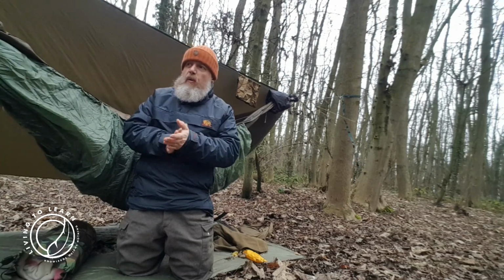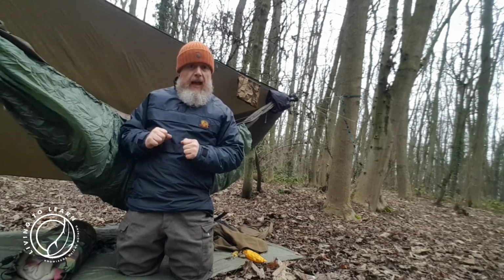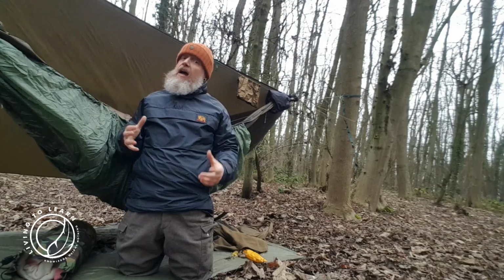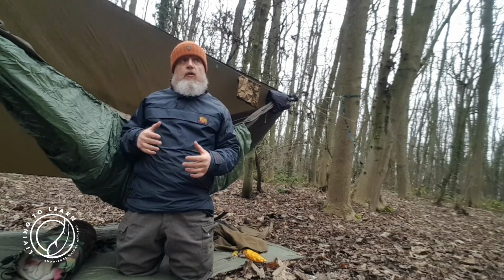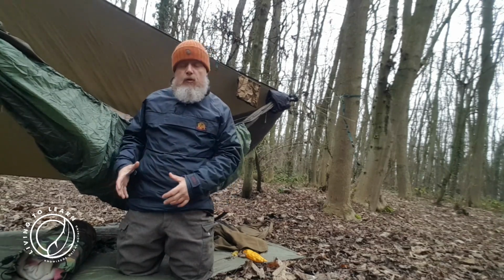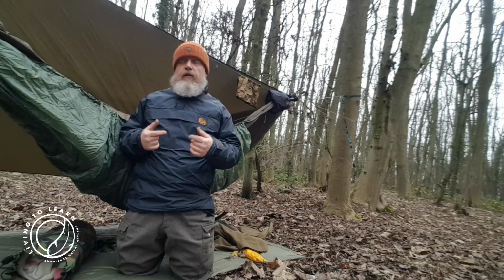Just give them a good rub, get them warmed up, give them a bit of a massage, get that blood moving in, get them nice and warm, and get that fresh pair of socks on and get in that bag, and your feet will be nice and toasty in no time. But that's a good indicator as to whether or not you're going to struggle, whether or not your core's warm enough. If your feet are cold straight away, there's a good chance that your core's not insulated enough, or you've not taken on enough calories.